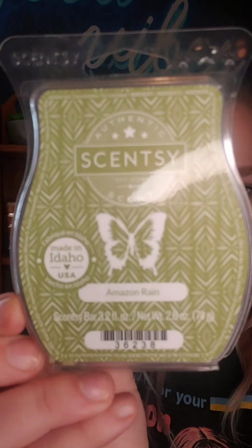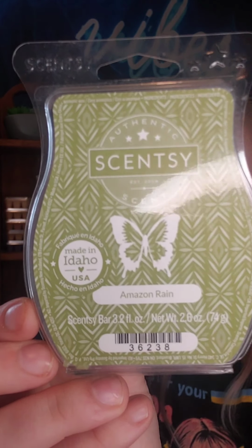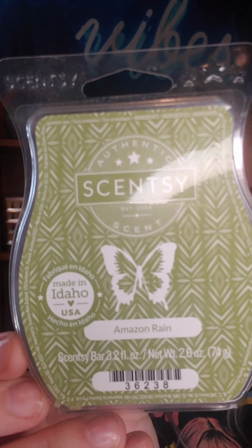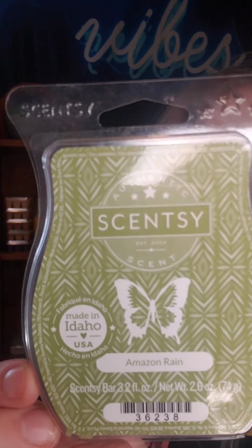Okay, so I'm gonna get right into it about what I've been warming. First thing I've been warming in my bathroom is Amazon Rain. Amazon Rain is described as set off on a rainforest romp, swirling with sweet notes of melon, orange zest, coconut milk, and sultry night blooming jasmine.